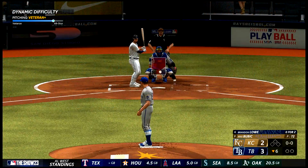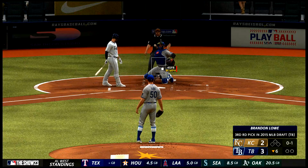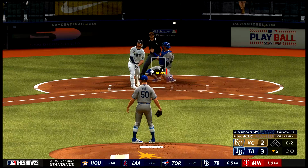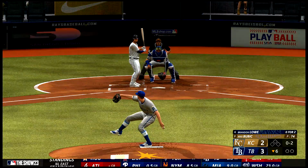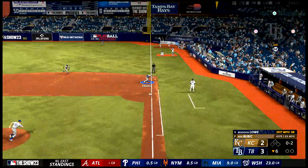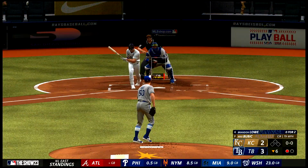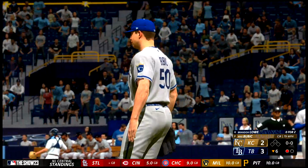Bottom of the 6th inning, and stepping in for the Rays, Brandon Lowe. That's a strike. 0-1. Lowe, a former All-Star, 28 years old, and he was a 3rd-round pick back in 2015. And a ground ball to first, and he grabs it in foul ground. Swing and a miss, and he is down on strikes for the 3rd straight at bat.